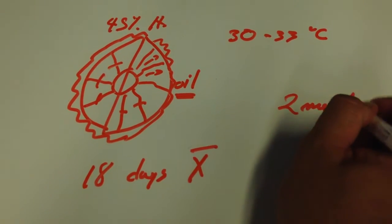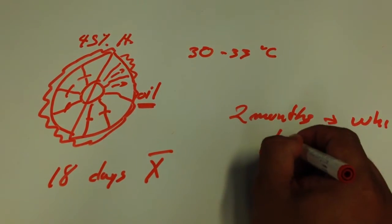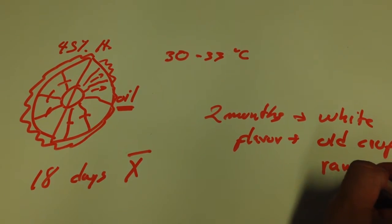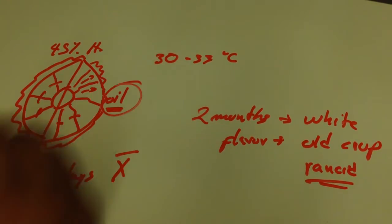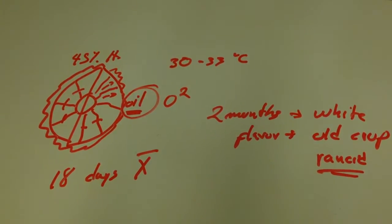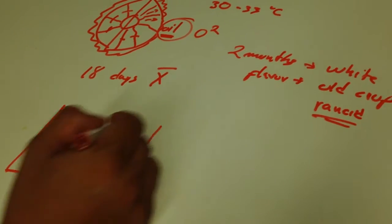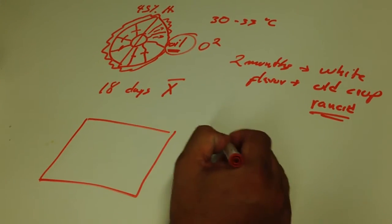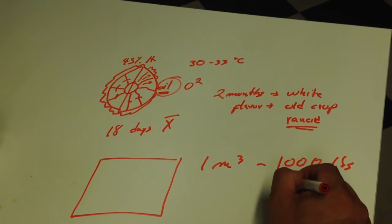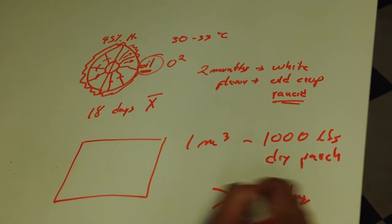But in 2 months, that bean is going to become white, and the flavor is going to be what you know as old crop. Very rancid. That's what happens with oil when it gets in touch with our friend O2. After this small class, and I dry, what we do is use a bucket or a wooden box of 1 cubic meter that holds up to 1,000 pounds of dry parchment. This goes up to 90 days.